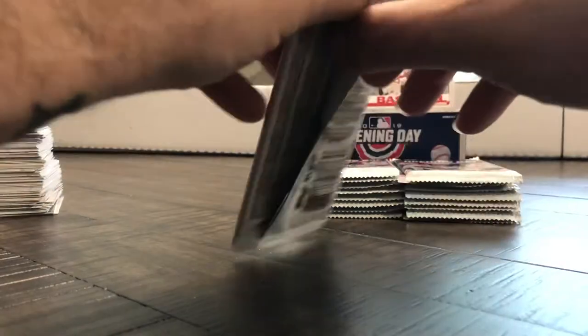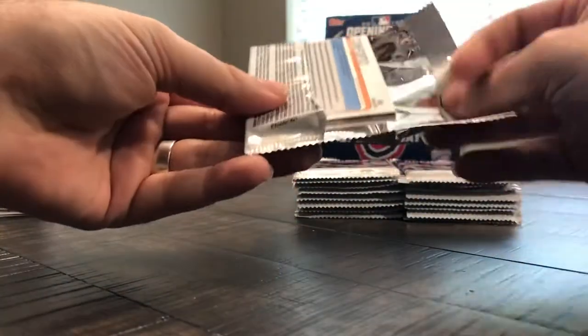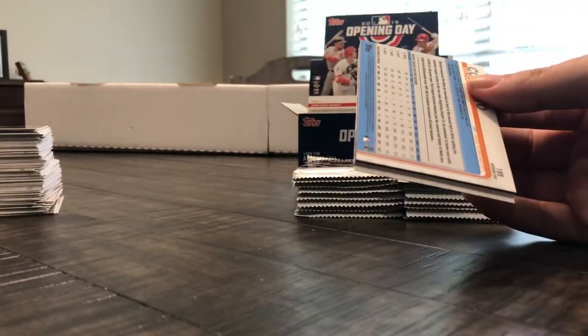So I know this is a really cheap set, and not very many people get excited about it, but I'm happy with what we have so far.